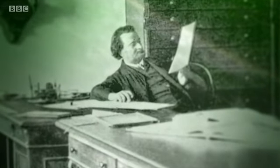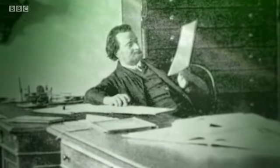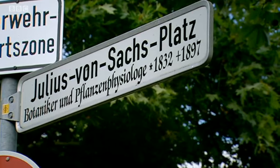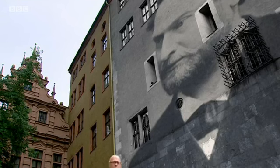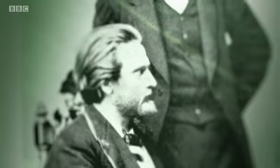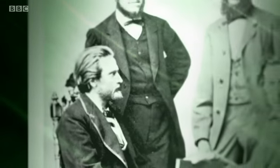But he was still driven. He still wanted to know more. He still wanted to know what made plants grow, how they took that light and what they did with it. Only now he has the reputation, money and resources to tackle these big questions. This time, he's the one driving his colleagues hard.